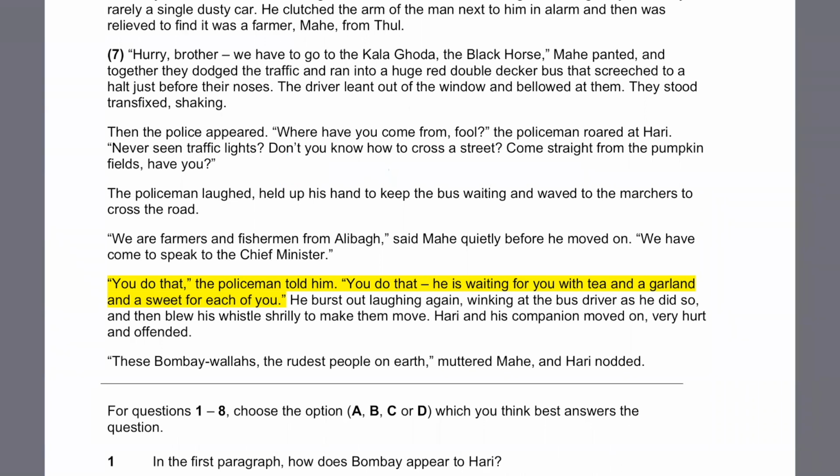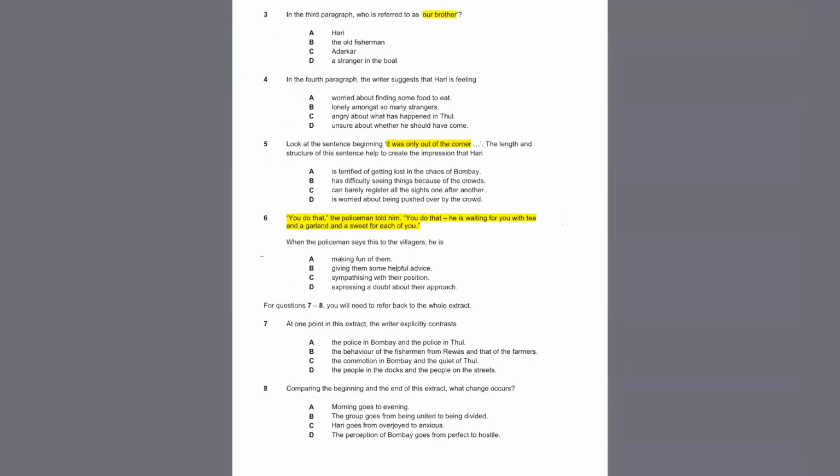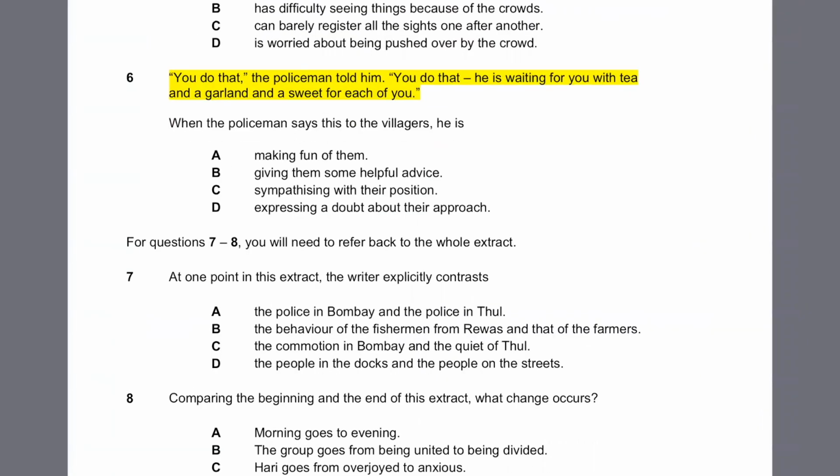And then when Mahi says, "We have come to speak to the chief minister," the policeman says, "Oh yeah, you do that, he's waiting for you." He's waiting to receive you and give you all of this amazing stuff to welcome you as though you were the king of the world. And then he bursts out laughing again, winking at the driver. When you wink, sometimes you're winking at them because you're trying to make fun of them, essentially, right? You are scoffing at them, right? So in this case, you would describe his tone as sarcastic, right? So clearly he doesn't actually mean it when he says that. And I'm looking at answer choices. Which of these answer choices is indeed about him being sarcastic? Well, yeah, clearly A, he's making fun of them, right? He's jeering.